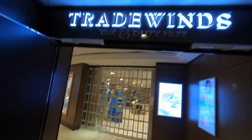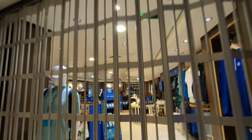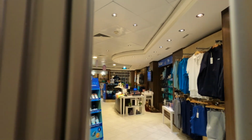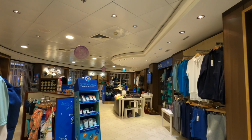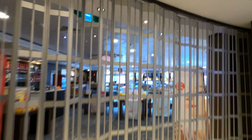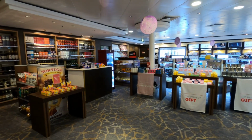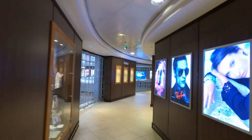Carrying on 7, we have the shop, Tradewinds. And you have some Norwegian merchandise. I see a Norwegian Star t-shirt. On the other side, you have the perfume, jewelry, makeup, things like that. There's also a small area of like pharmacy items. A little bit of food, not a lot.